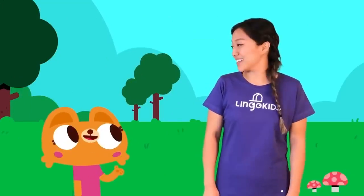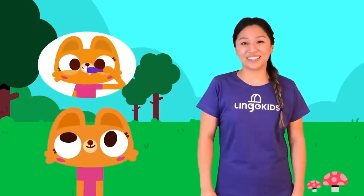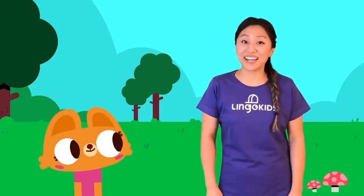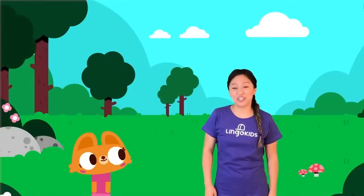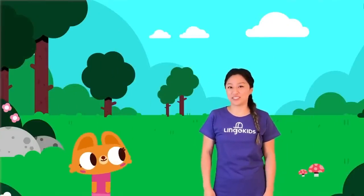I brush my teeth every day. That's great. Something you do every day is called a daily routine. Let's start our daily stretching routine with the yawn stretch.